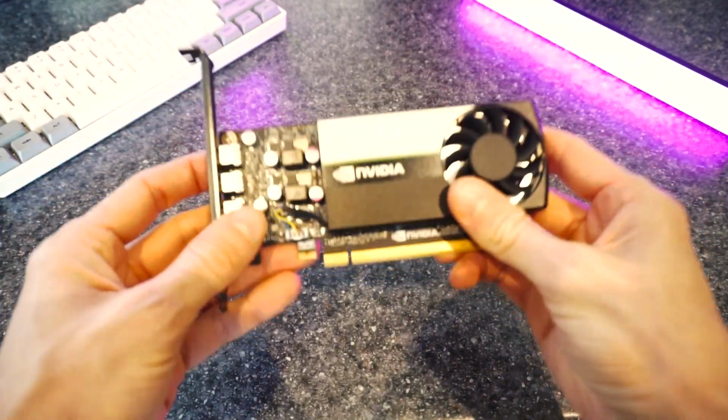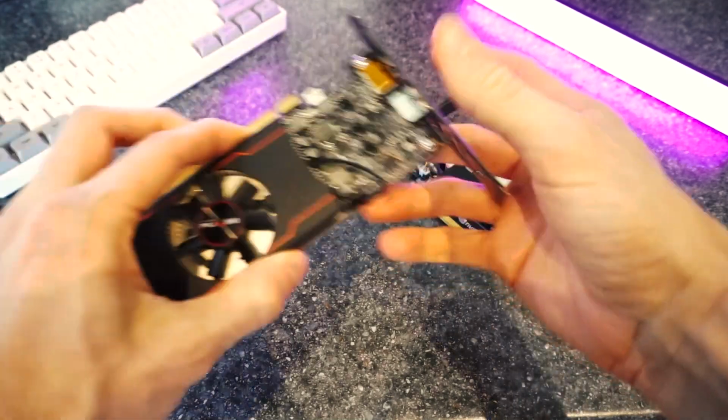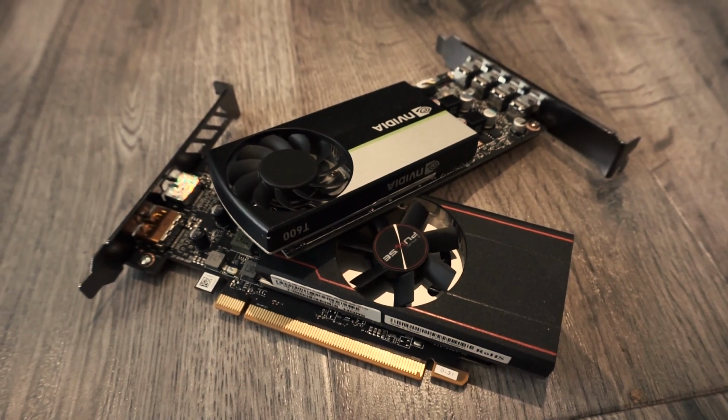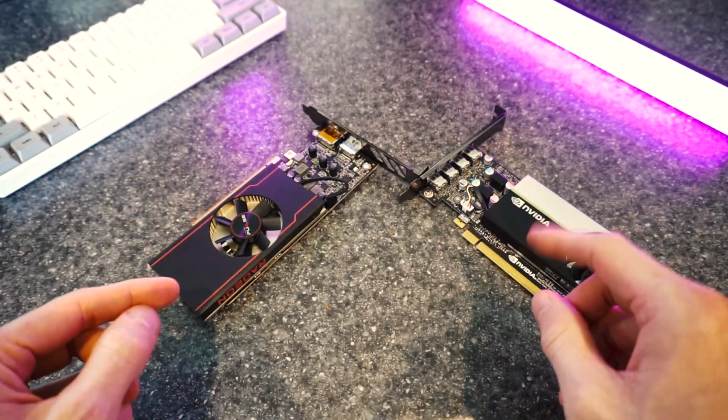The NVIDIA T600 is one of my favorite GPUs of all time, but there's a new contender in the low-profile entry-level GPU space. Is the RX 6400 XT the new king of the budget GPUs? Well, I don't know. Maybe. Let's find out!